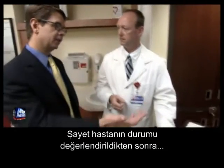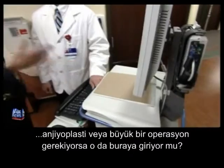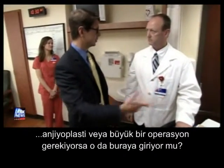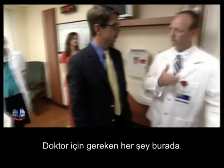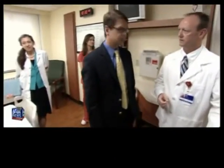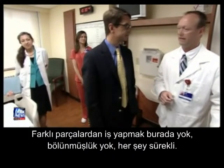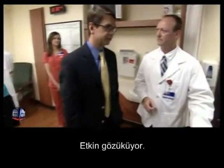And if after evaluating the condition of the patient, you were to say, okay, we need to have angioplasty or, you know, some major procedure, would that go in here as well? The doctor would have everything placed in here, and yes. Full range. It's not broken off into different pieces. It's not fragmented. It's all continuous right there. Seems efficient.